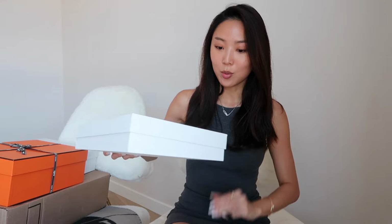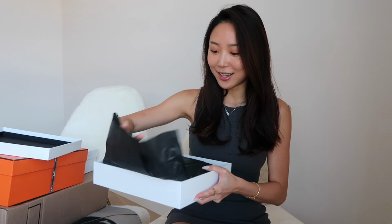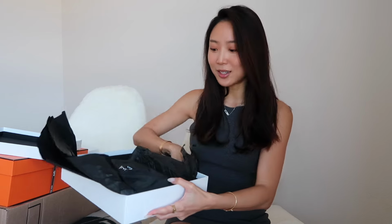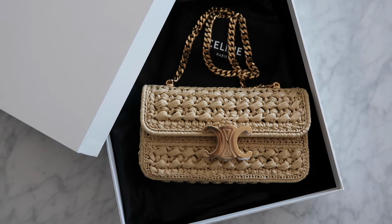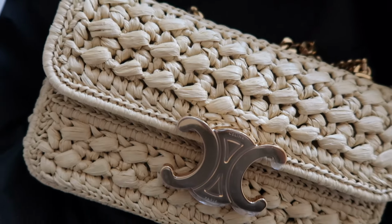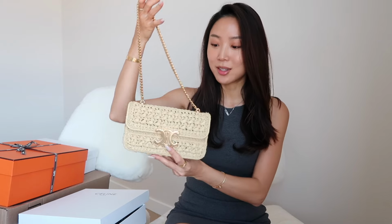I saw this in the store once and my sales associate just wrapped it back together. So let's open this together. Some of you guys did guess this right. I just didn't want to give it away, so I didn't comment back, but I did get a very, very summery bag. What we have here is the Triumph bag in raffia. Look how beautiful. You guys, this really is the ultimate summer bag for me.